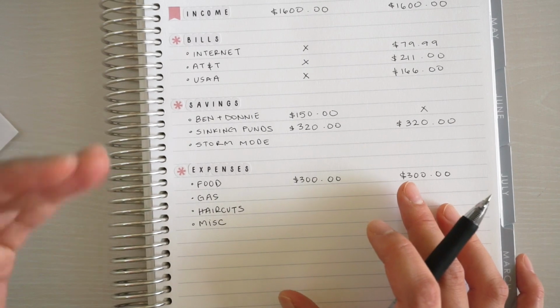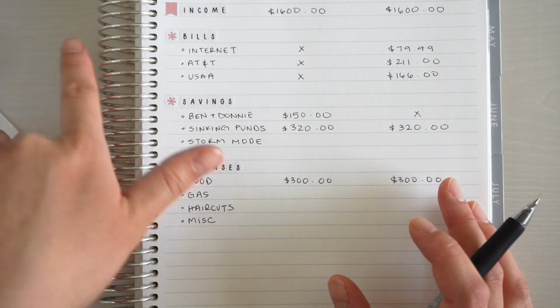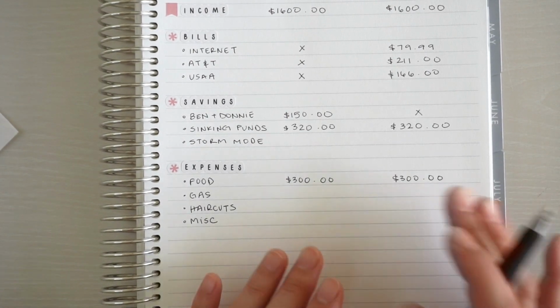We used to do $100 per week, but I decided to up it to $150 a week because sometimes we do go out to eat when I am too tired to cook. So I'm just giving us some grace right there. $300 works really well for our family.